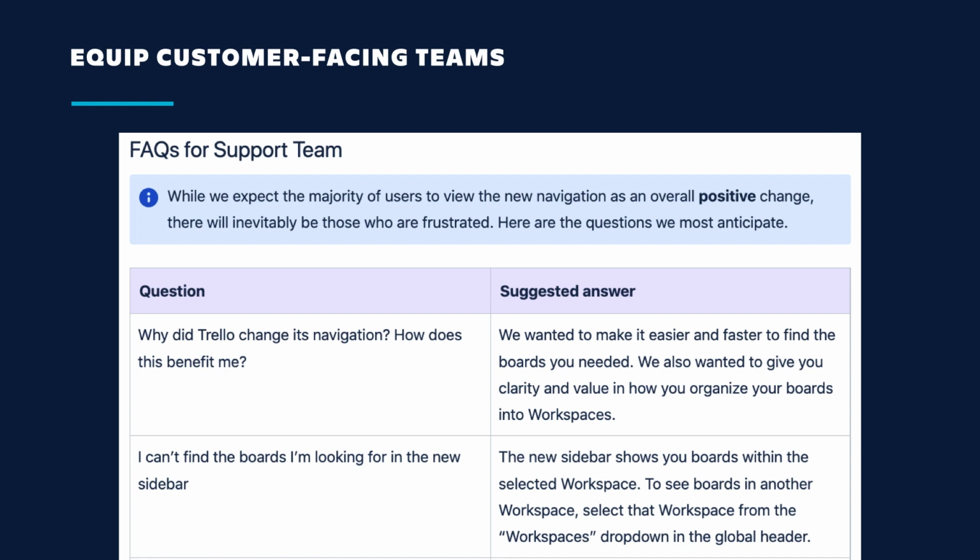Another tactic is to anticipate what users are likely to ask about this change, so you can adequately equip your customer-facing teams like support with resources. But also, thinking through what customers are likely to ask you is a really great way to identify any blind spots that you might not have thought about. Does your solution not address something that the customers might be expecting? And then from there, you can think, are there any other quick wins we should incorporate into this launch?